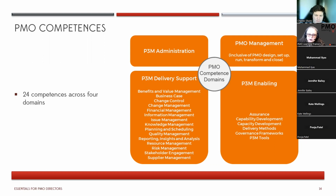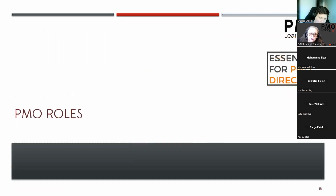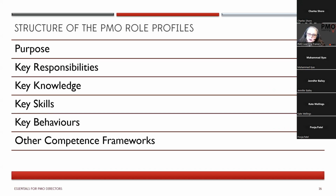Now, from the competency framework, you can use it to build up the competencies for any role within your PMO. When we were doing the development, we identified 4 key roles that are in PMOs, potentially at 4 different levels: PMO administrator, PMO analyst, PMO manager, and PMO director, as previously mentioned. And for each of those role profiles, we provide the purpose, key responsibilities, key knowledge, key skills, and really, really importantly, the key behaviours. So what behaviours should we be demonstrating for each of those roles?